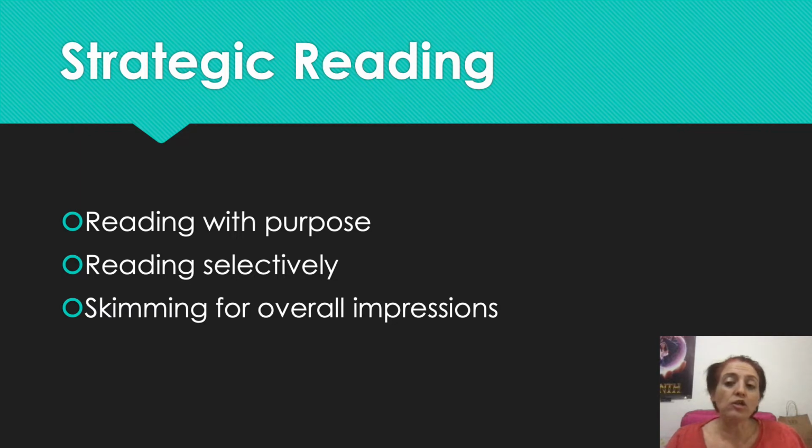Also, reading selectively. This especially matters in regards to skimming. Because if they need to, say, find out when Christopher Columbus arrived on the shores of North America in a textbook, they can look for a chapter heading or a paragraph heading that says Columbus discovers North America, however you want to phrase that, and they know to read that chapter. They also need to know to look at the first sentence, because that is most times the topic sentence. You can understand where everything else is coming from.